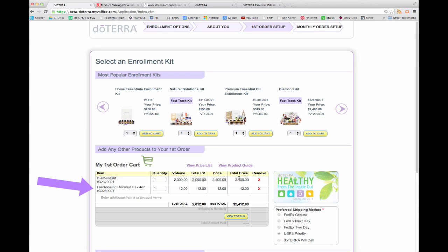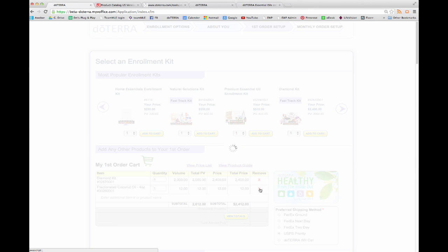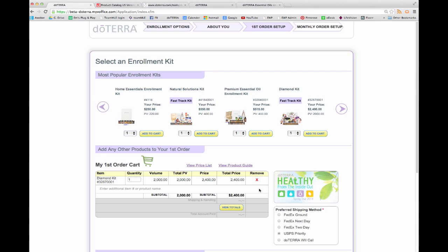You can just go ahead and add whatever you'd like on here, and then it will just include it with your total. I'm actually not going to get the coconut oil because the diamond kit already has it in there. But if you want to add anything onto your kit, any mood oils, anything extra besides what's coming in your kit, that's where you're going to type it in and add it.